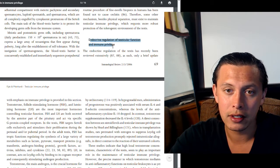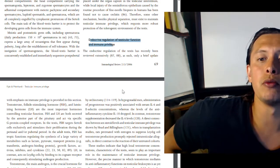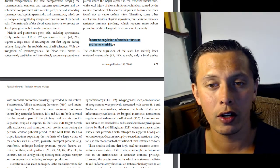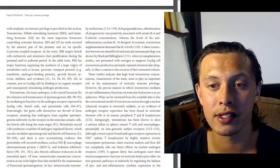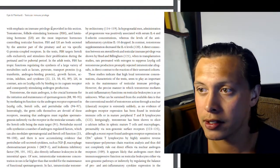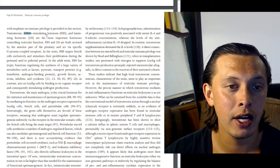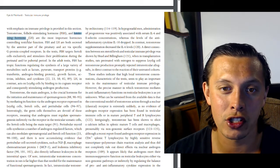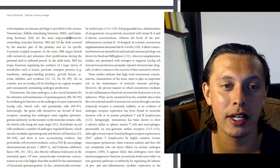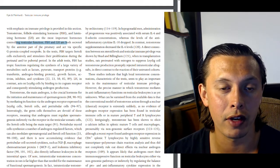So continuing, endocrine regulation of testicular function and immune privilege. So the endocrine regulation of the testis has been reviewed extensively. As such, only a brief update with emphasis on immune privilege is provided in this section. Testosterone, follicle-stimulating hormone, or FSH, and luteinizing hormone, or LH, are the most important hormones controlling testicular function.